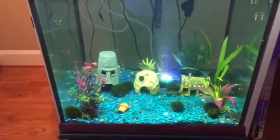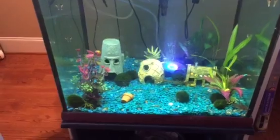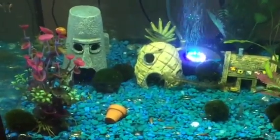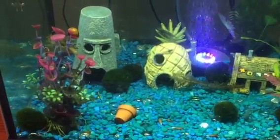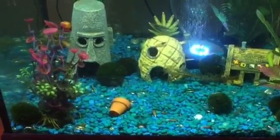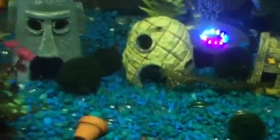So this is my 30-gallon. This is SpongeBob Square Tank, and I have 5 cories in here. Unfortunately, they're mismatched because they are sort of the leftover cory cats from different tanks that I've had, and they're the survivors that I still have.